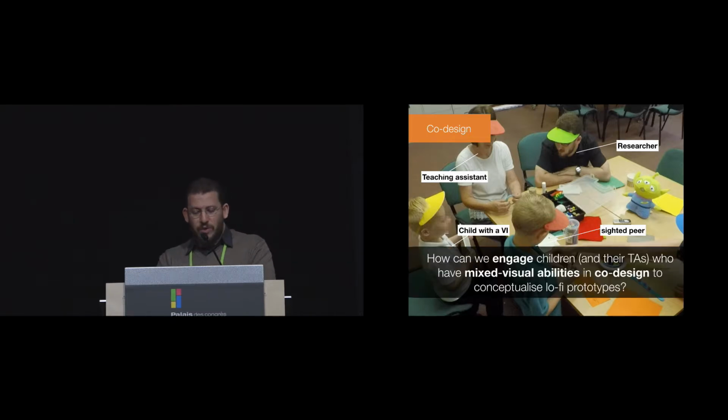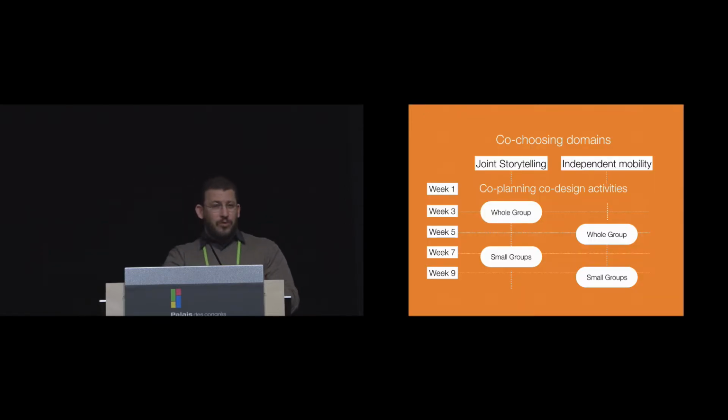So at that stage, our aim was to engage effectively a group of people who have different visual abilities to try and co-design and conceptualize lo-fi prototypes that address some of the challenges that we identified. Our process actually started by showing our results to the staff and the children in the schools we engaged with, and each school basically chose to focus on one or two domains. In the paper, the particular school we report on chose to focus on group learning, around storytelling, and on independent mobility.